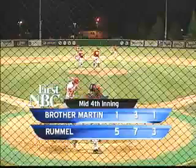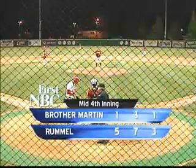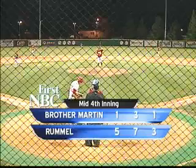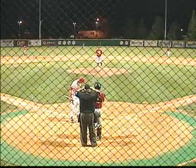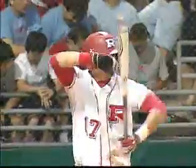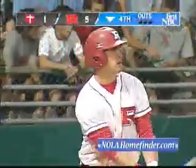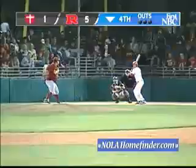5-1 Rummel, bottom of the fourth. Corey Giacone went 2 innings, 6 hits, 5 runs, only 2 earned, walked 1, struck out 2 before he departed. And Jacob Brooks on for the Crusaders now to try to keep the game where it is. Rummel has other ideas, and they have their 2, 3, and 4 hitters up. Zach Schmidt to be followed by Ray Veit and Justin Sinibaldi here in the bottom of the fourth against Brooks.